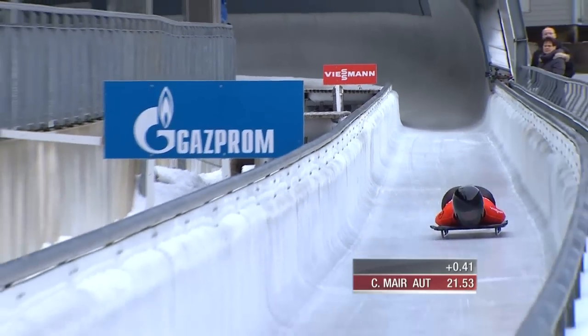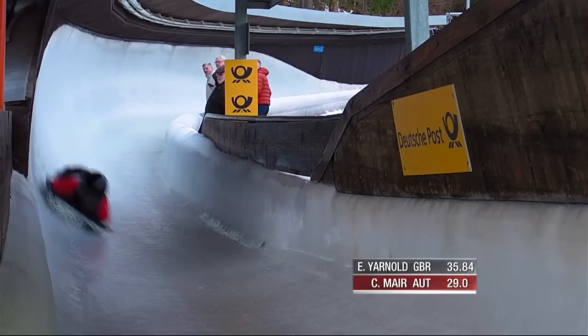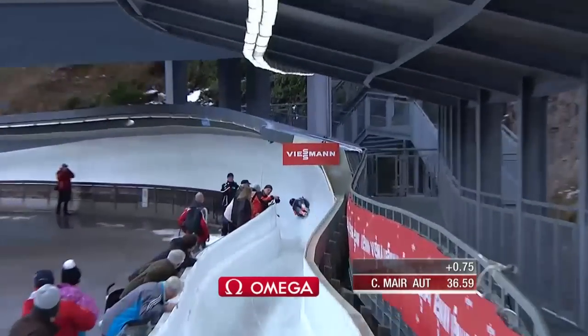A bit of noise as she went through the S-curves there, so maybe just using her toes to steer instead of her shoulders. A lot of skidding side to side, roaring down the straight there. That shows in the speed. Using her toe to steer in the second and third pressure in Kreisel. Nice line through the chicane.